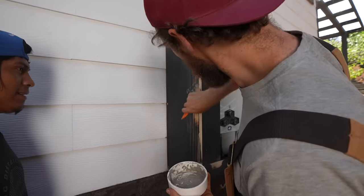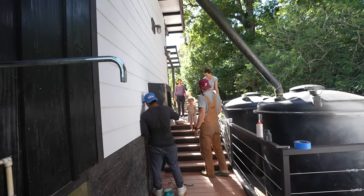This is an all-hands-on-deck kind of day. We got Iberto helping us fill in some of the holes from the screw holes. We got Enrique preparing some of this wood, getting some of the nails that were protruding a little bit flat. We're gonna be ripping through this trim today. I want this space looking beautiful by the end of the day.